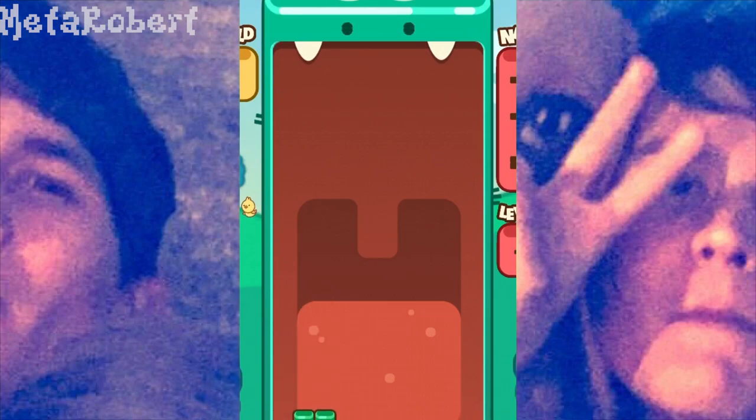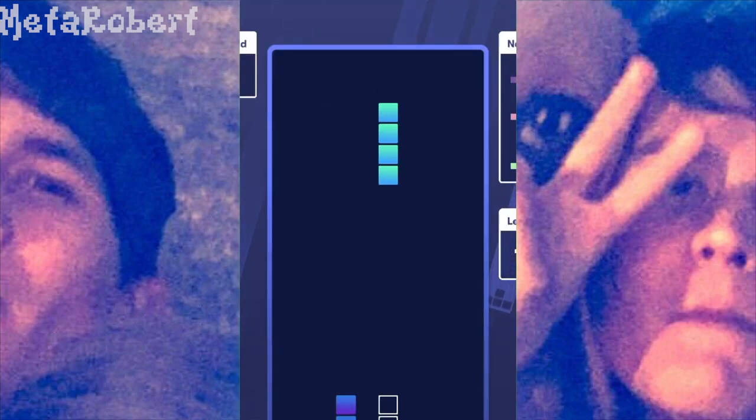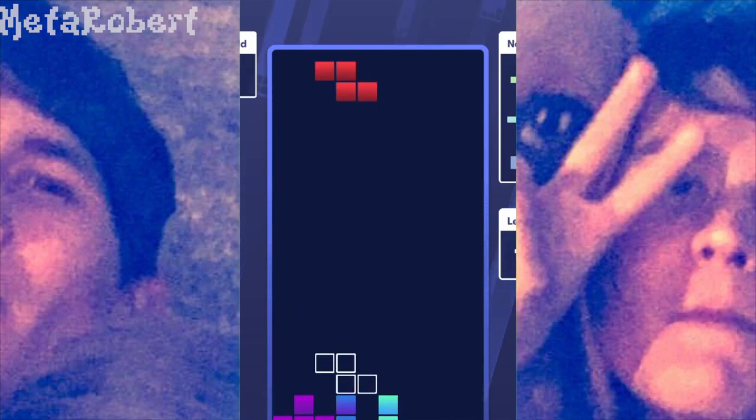It's got different themes like Monstrous, whoop-de-doo. It's also got left-hand controls. You hear that, Tetris 2? Left-hand controls.